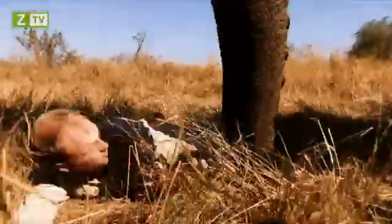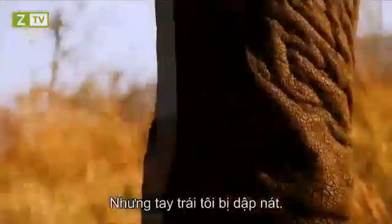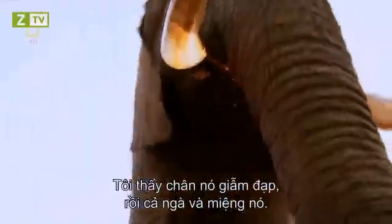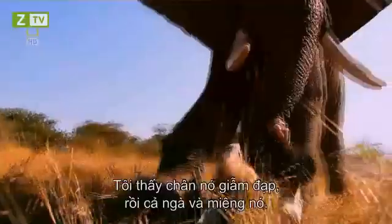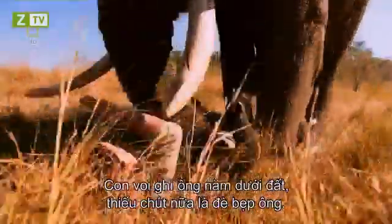He just gave me a bit of a kick. It wasn't anything to him, but my left arm was smashed. And I saw these legs going on forever and the tusks in the mouth. The elephant pins the camp owner to the ground, centimeters away from crushing him completely. Get away!